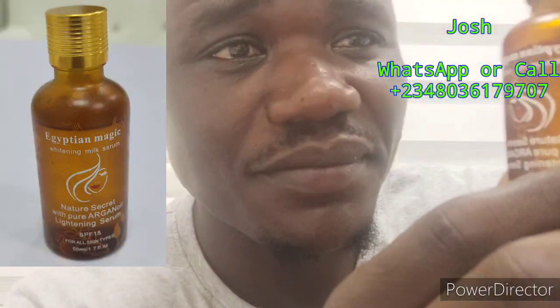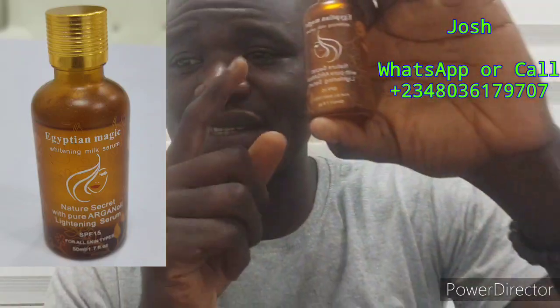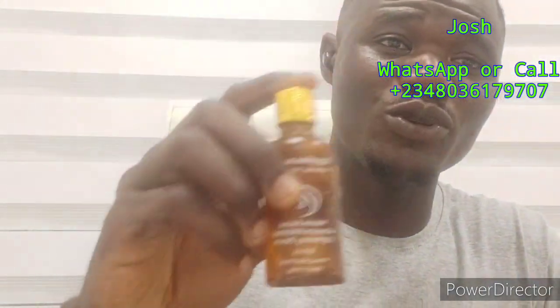If you want to have this glowing skin and you want to go out and people will see you and be like, wow, what are you using? Please, you need to mix this with your lotion. It works very well. This serum is very good mixing with the lotion for a perfect glowing skin. And like I said, you can use this directly on your skin. But you need to mix it with your lotion. You need to reduce your lotion and add this Egyptian whitening milk serum to it. And if you do, you will see a very good result. You guys should go try it out.